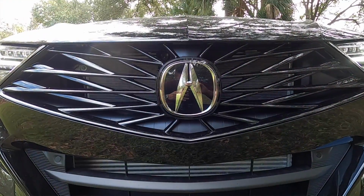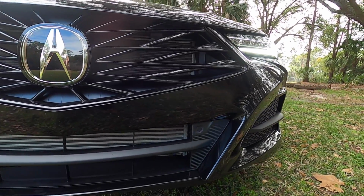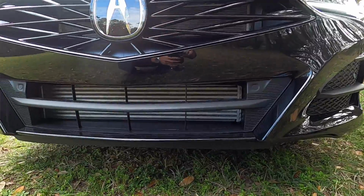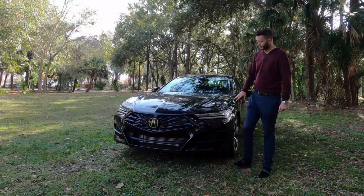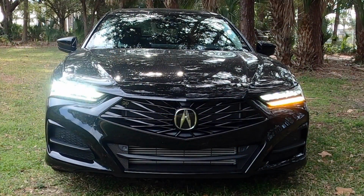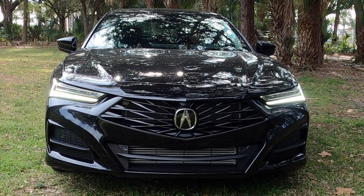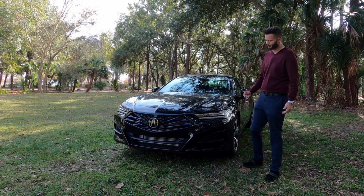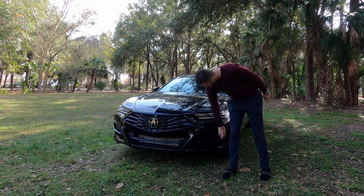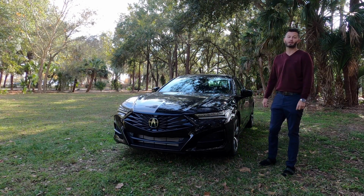No more chrome is going to surround the Pentagon grille. The interior is also going to be redesigned, and when you go from the A-Spec to the Type S, it's also a different grille. Dual LED headlights and daytime running lights, and the top panel will integrate more into the headlamp assembly, so it gives more of a wide, sleek design. So it's a little bit more sporty. Still getting around 5 inches of clearance, and the lower is going to have the matte black with the grille pattern and the front parking sensors.